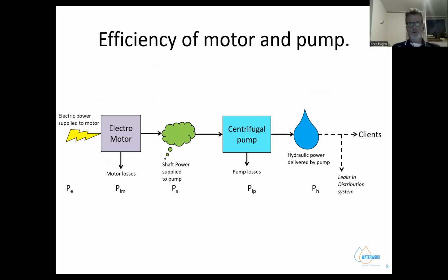Now, we are talking about pumps, we are talking about motors, and in a pump motor system, we put energy in, we put electric power, we feed the motor with energy, and there is hydraulic power. You saw the formulas to calculate this hydraulic power, which are supplied by this pump. The supplied power and the hydraulic power are not equal. There are certain losses in this system.